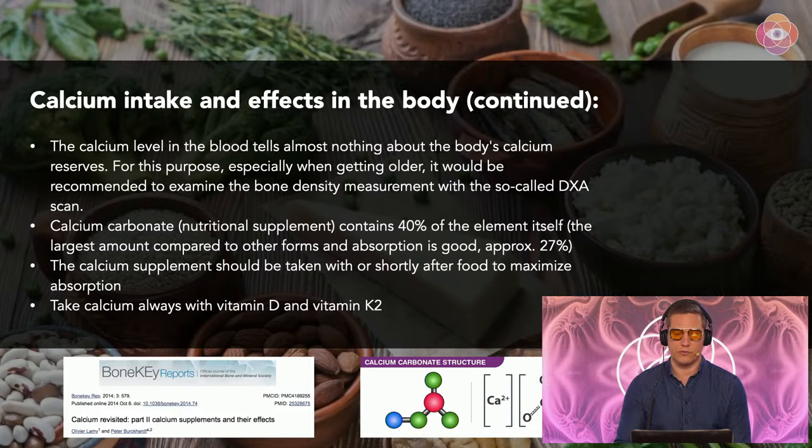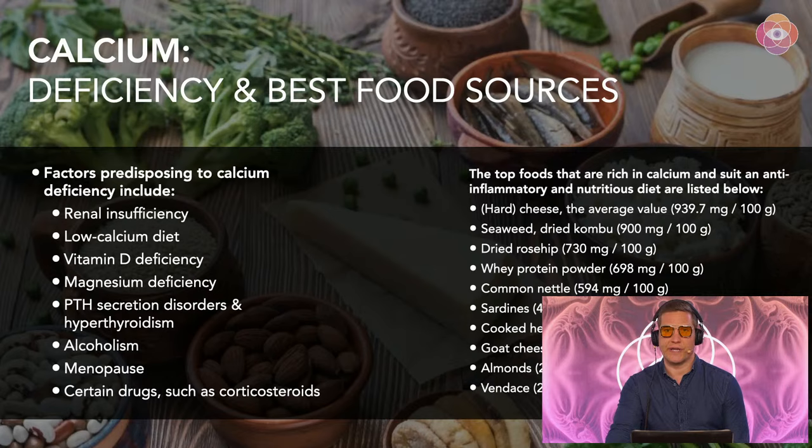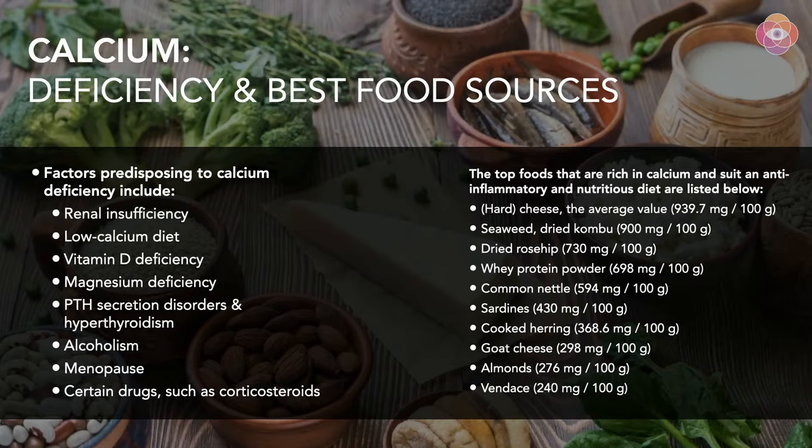Best food sources. Should you drink liters of milk per day? Definitely not. You might actually cause some problems. And this we cover in the course. Is milk bad for you? I'm not answering it here, except the answer is probably yes. And it's not about lactose, but many other things. And it's not even the best source of calcium.